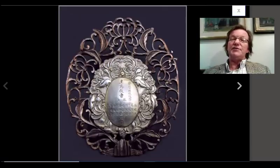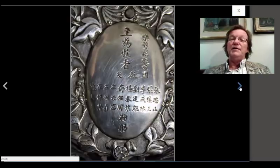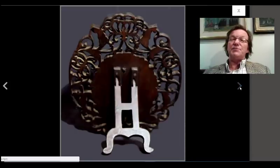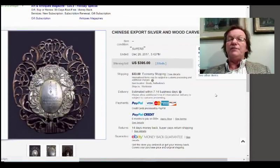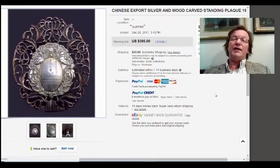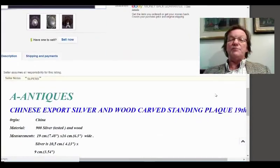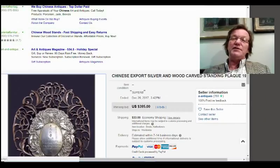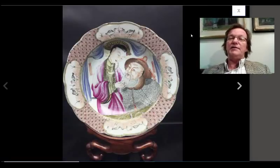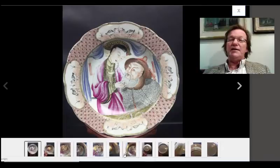And then there was this. This was sort of an odd thing. It was some sort of a presentation on silver inside of a very beautifully carved wooden frame that mirrored the decoration of the silver itself, those anthemions going around it and so forth. And here's a picture of the plaque with the inscription on it. And I think it had a date on it of around 1912 or 1920, perhaps. Here's a picture of the back of it. And it went off, I think, for a very reasonable price, $395. I think that was a good buy. It was only 7 inches tall, but of excellent quality. And this is, again, we always see these secondary Chinese arts starting to get some interest in the market.